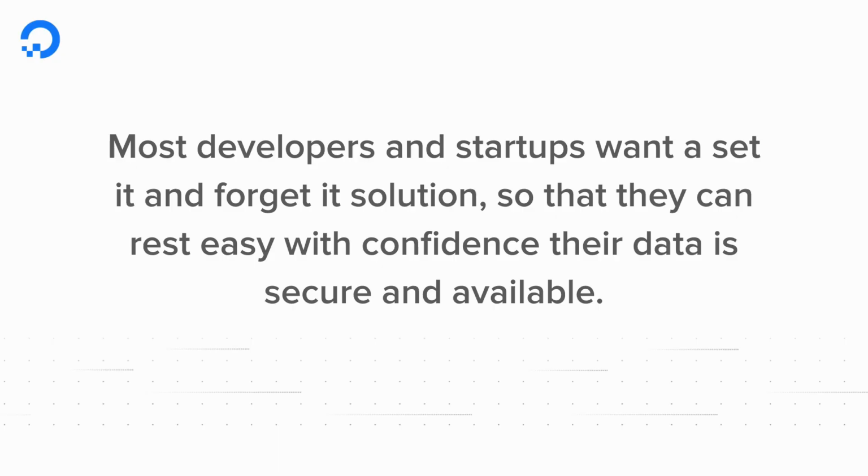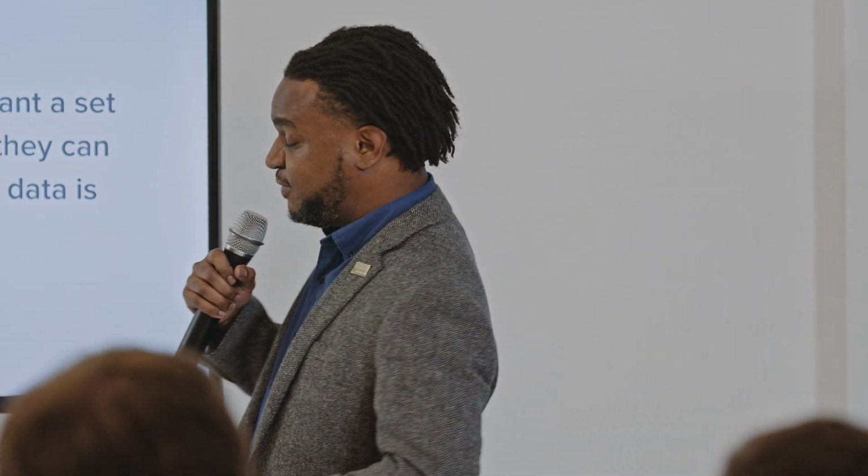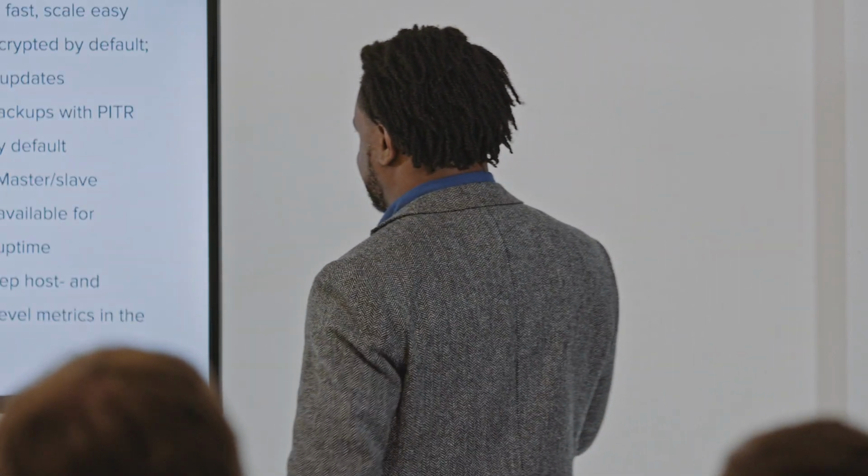So when we talk to our customers, this is what we learned. Most developers and startups want a set it and forget it solution so that they can rest easy with confidence that their data is secure and available. So if you don't need to build your own solution for databases, it makes sense to simply utilize a service that takes care of those issues for you, which is why we built managed databases.